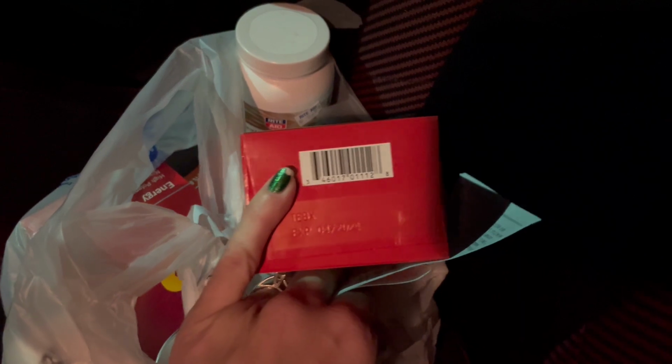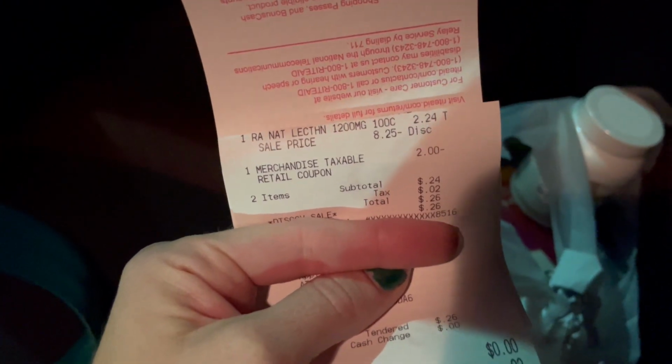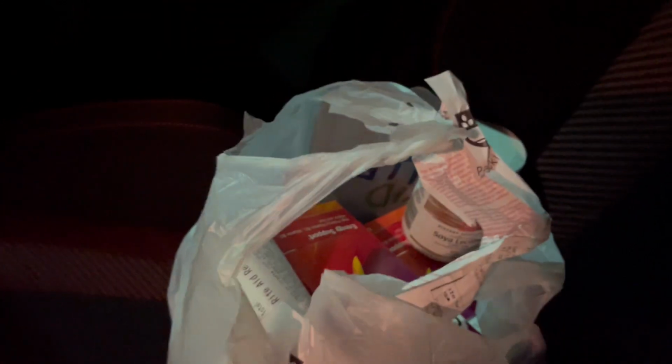Got my 4 Geritol. The dates seem pretty okay. And then my soy lecithin didn't ring up properly. I had to point out that it was on clearance, and she marked it down properly. And then I had a $2 off coupon, so it was only 24 cents. So that's essentially $17 in free money. Can't really argue with that.